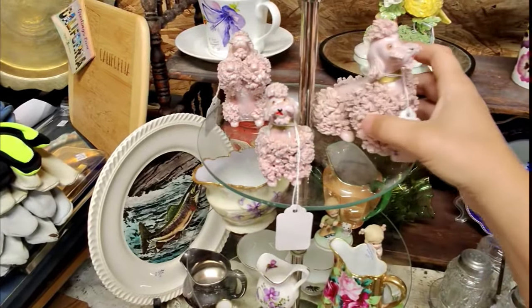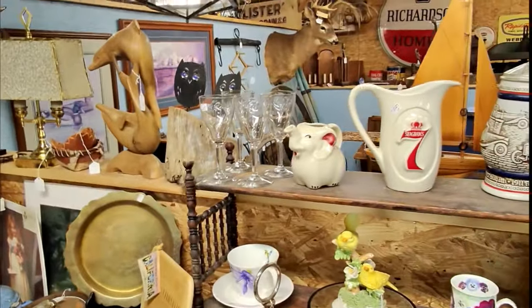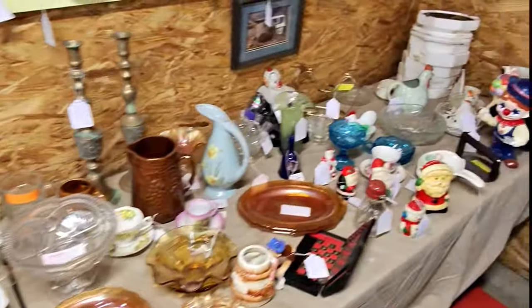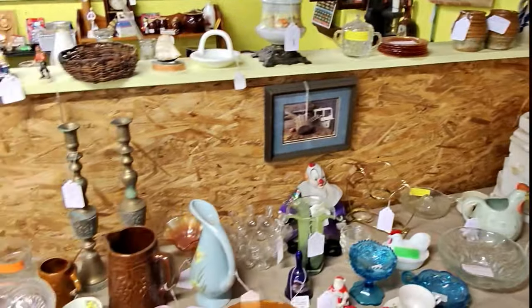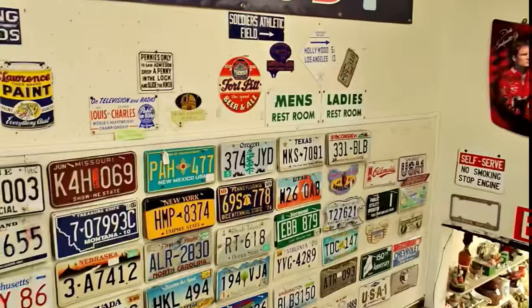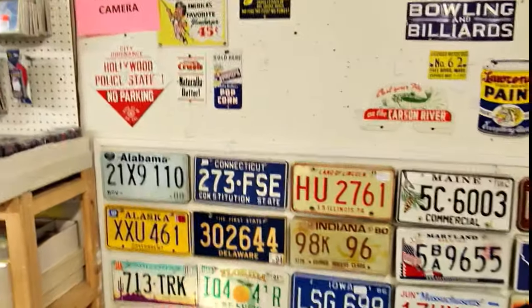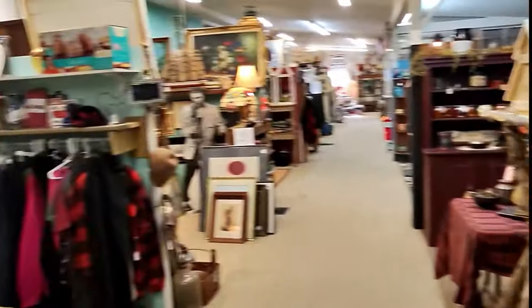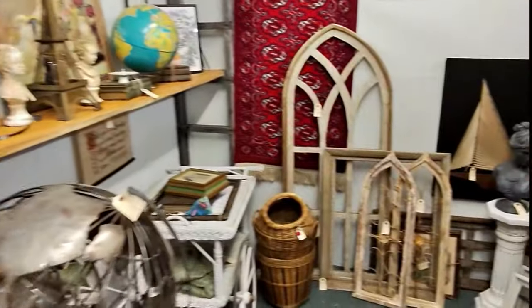I found some spaghetti poodles. They had some paint loss around the eyes and we're in the $20 range, so I did have to leave them. Over here, this vendor had a 20% off sale, so I'm just going over to see if there's anything I absolutely need. And license plates from every state, very well organized in alphabetical order. I mean, this place has everything. It has records, toys, it has vintage, antiques, primitives, you name it, they have it.